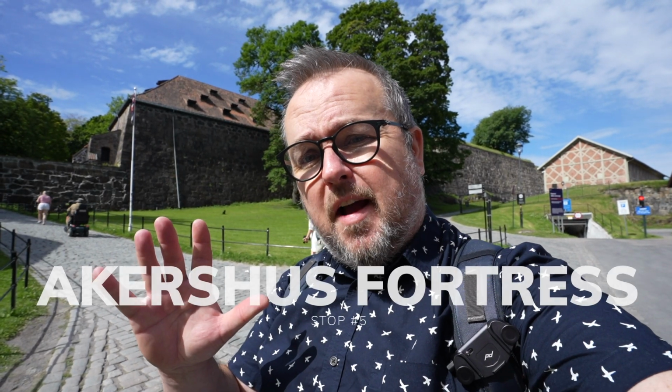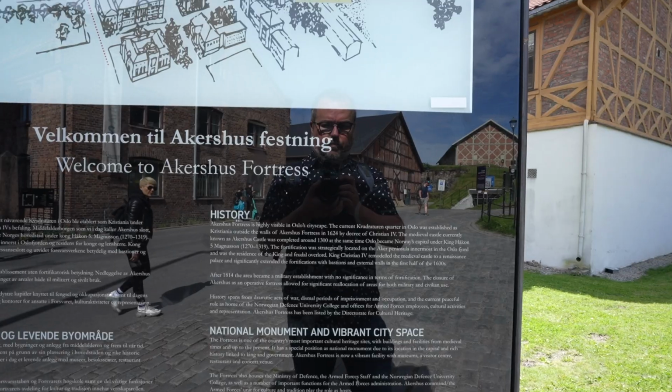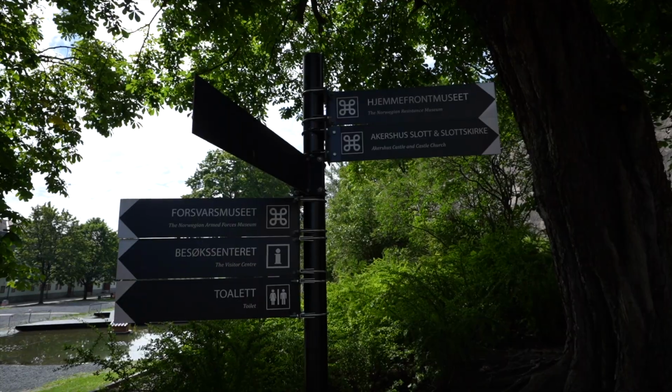This is stop number 5, Akershus Festning, or Akershus Fortress. When the new quadrant was established by King Christian IV, and called, of course, Christiania after himself, it was built in the shadow of the fortress here at Akershus. He was keeping all the things he cared about close together. Stop number 5.